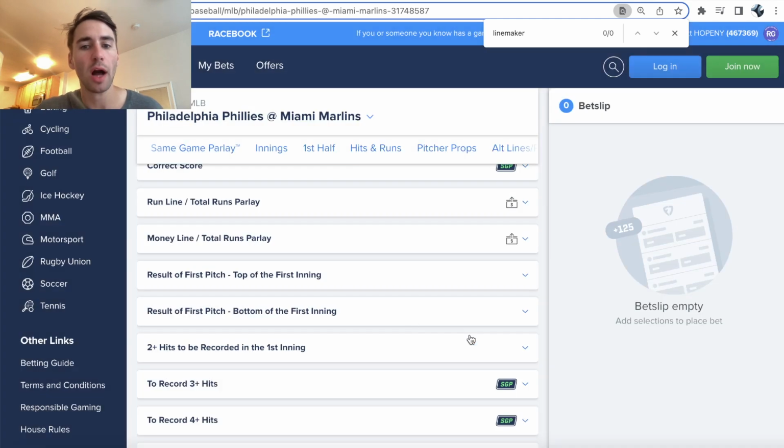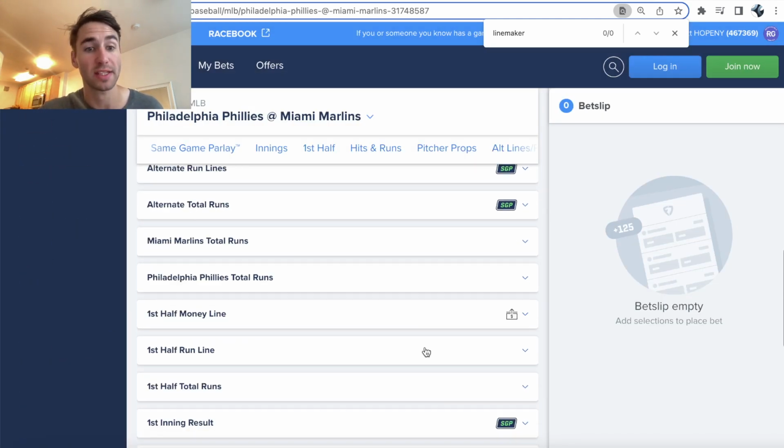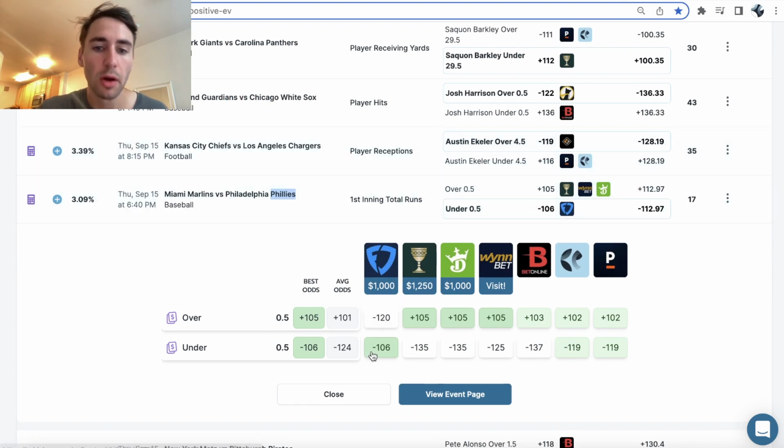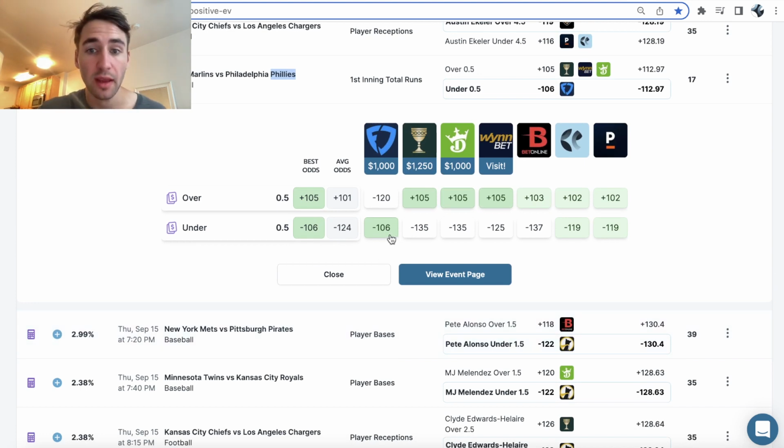So, again, how OddsJam works and finds these plus EV bets is it just scans all these markets, right? First half money lines, first half run lines, everything. And then it says, okay, we have all the data throughout the market. Where's the value, right? Where is one sportsbook slipping up and giving way better odds than the rest of the market? And what you'll see is in the Marlins-Phillies game, it's on the NRFI. Every other sportsbook is pricing this at minus 135, minus 135, minus 125. And we're able to get minus 106 on FanDuel.